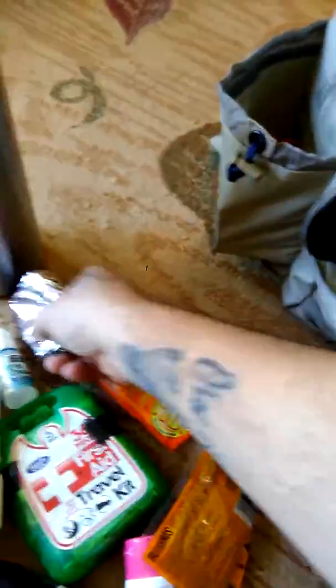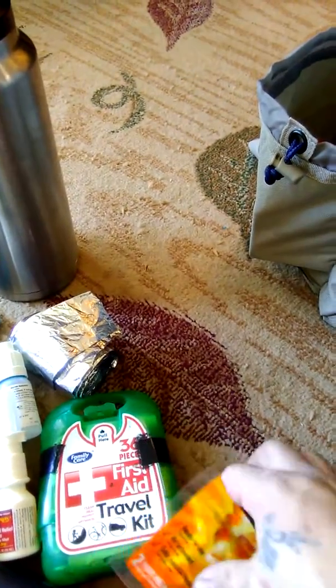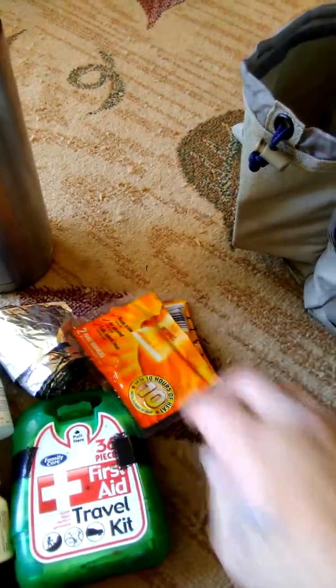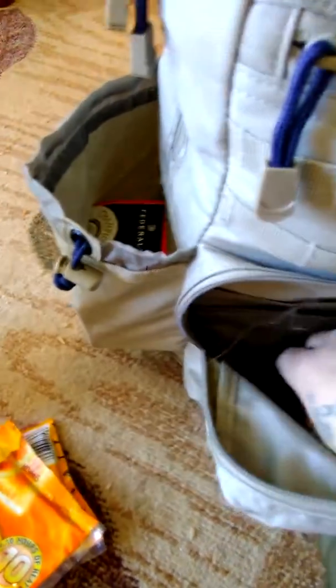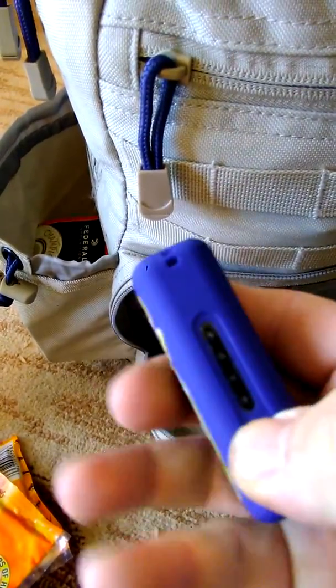I have more hand warmers because, like I say, I want to get home. Like I said, this is a 24 to 72 hour bag. Starting a fire isn't what I plan on doing. I don't plan on sleeping. I got caffeine pills for that reason, and 5-hour energy drinks and stuff like that, so I don't have to. Hopefully, extra battery charger, nothing special, but it is full.